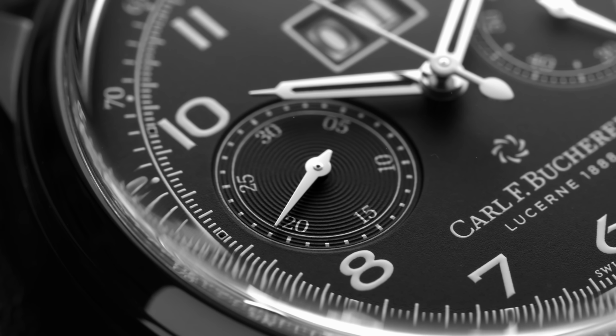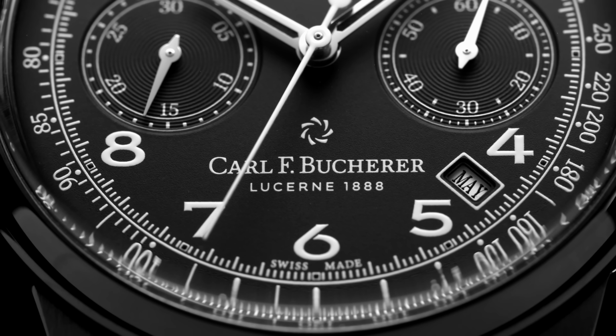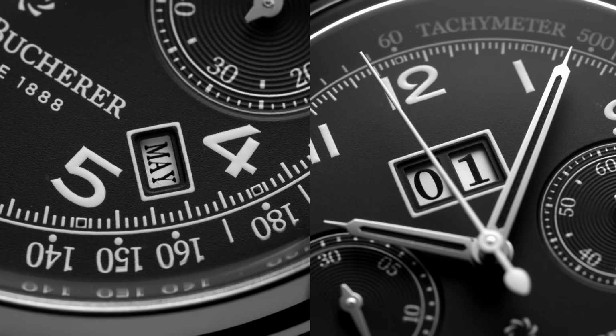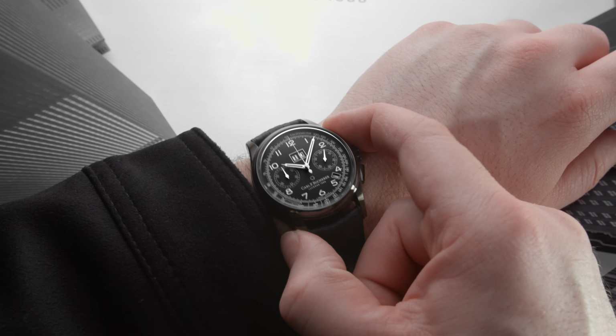The Heritage Bicompax Annual also features a deep black matte lacquer dial and bold numerals to read the time quickly. At 12 o'clock you have the day of the month aperture, and between 4 and 5 you can read the month we're currently in. The chronograph function is per usual, using 2 pushers to start, stop and reset the time.